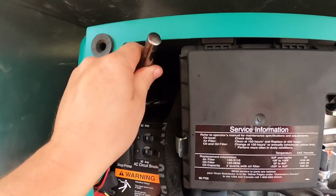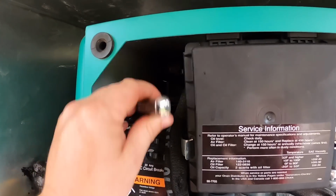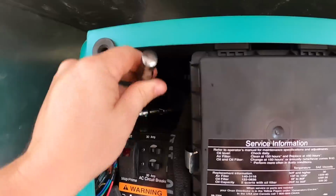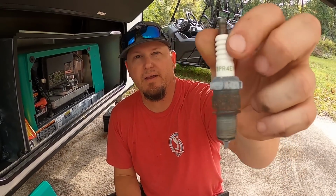All right, so this is the part about this job that's not fun. These spark plugs are very long-winded, and you will do this for quite a while before it comes out. And just when you think it's good, it's not. You cannot turn this by hand until it's almost out. So we have the old spark plug out, and it's a BPR4EY.